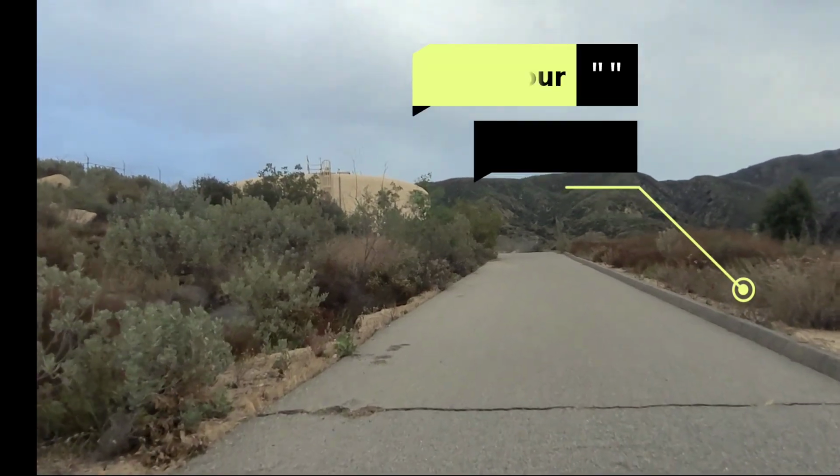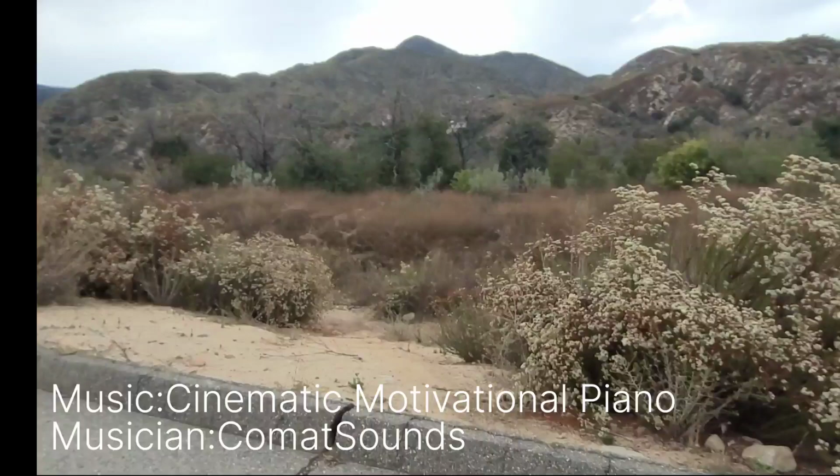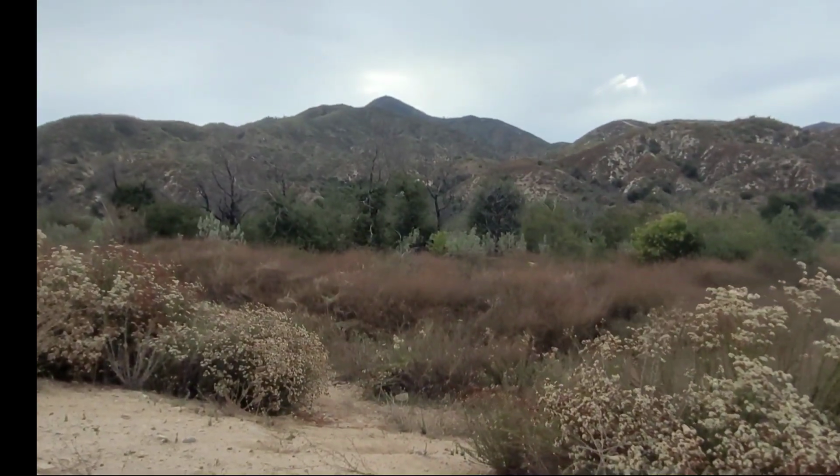Last time I was up here, I put this rock on the curb just to remind myself that this is where the trail starts, but can't guarantee it'll be there when you come.